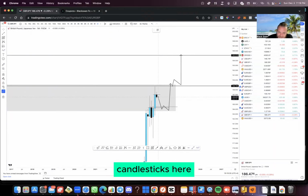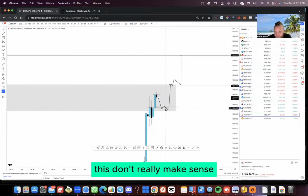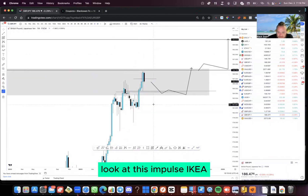But, you know, candlesticks here, we need this candlestick to break up here because we've got this wick up here. This doesn't really make sense. So we need price to pull back, really. Weekly time frame, you know, weekly we're bullish. Look at this impulse leg here.